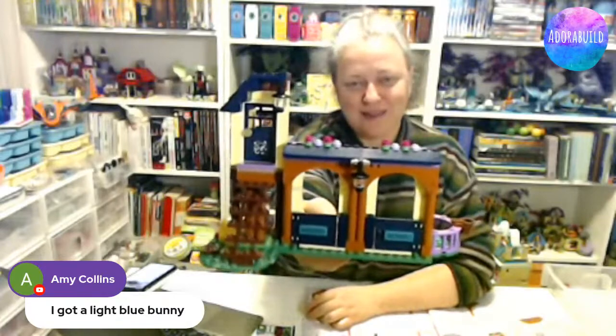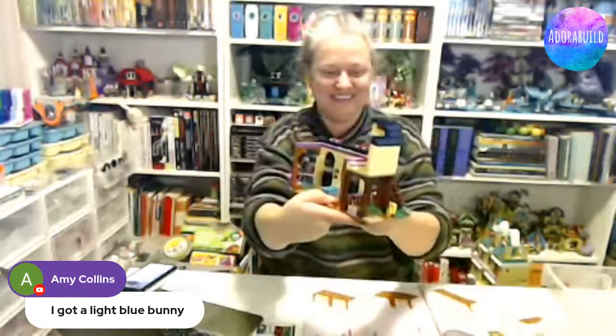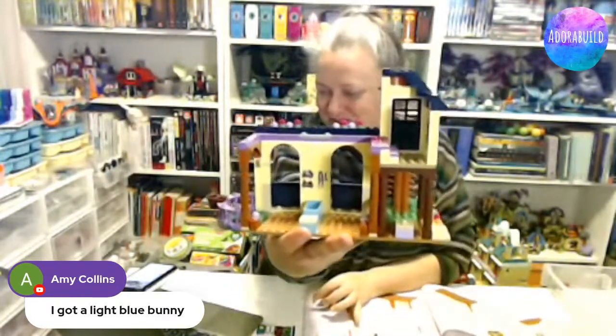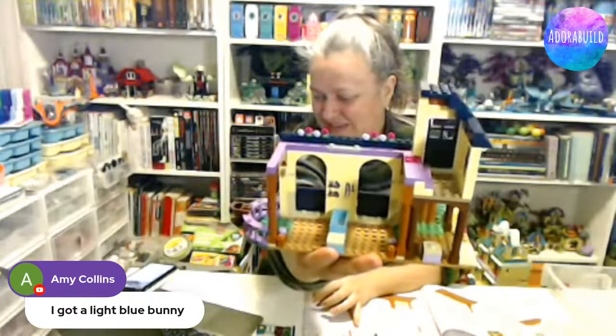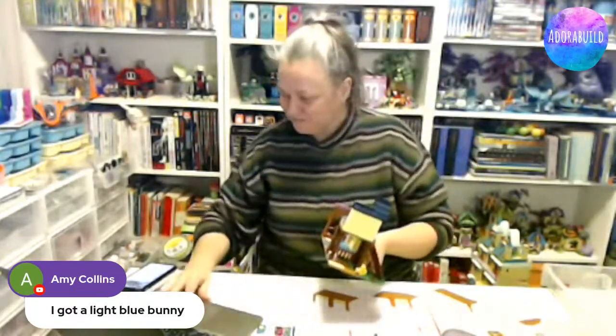That's where we're up to with our horseback riding center. So we've just started to put a little bit of the second story on, but again, very simple on the interior and all of those sorts of things as well.